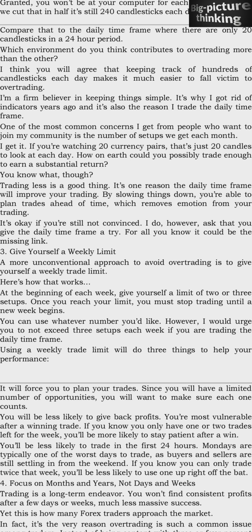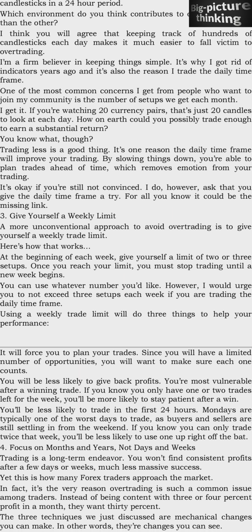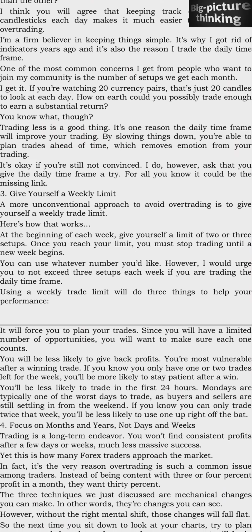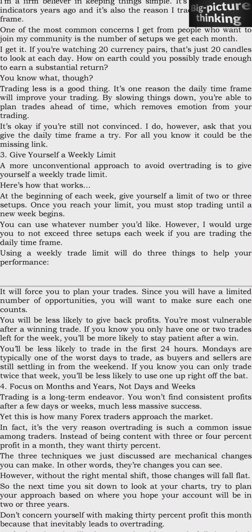3. Give yourself a weekly limit. A more unconventional approach to avoid overtrading is to give yourself a weekly trade limit. Here's how that works. At the beginning of each week, give yourself a limit of 2 or 3 setups. Once you reach your limit, you must stop trading until a new week begins. You can use whatever number you'd like. However, I would urge you to not exceed 3 setups each week if you are trading the daily time frame.